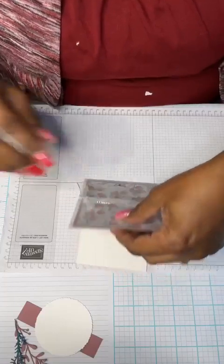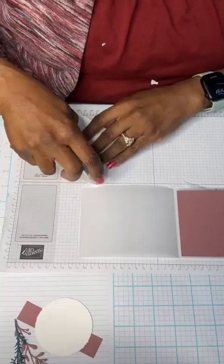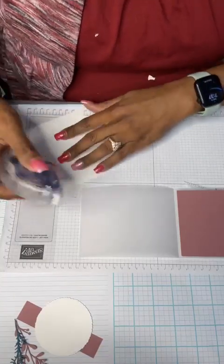Oh, Michelle says, yep. Hi, Beth. Beth says, never. Beth, you've never made a card with vellum. You'll have to make this card then and tell me how you like it.